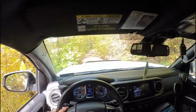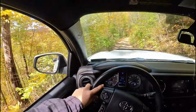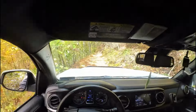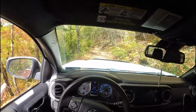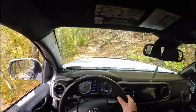I got the Bilstein 5100 leveling kit. I think it's a 5100s. It's been so long since I put them on, I don't remember. Shame on me, I guess. And he's got a 3-inch lift kit on his.